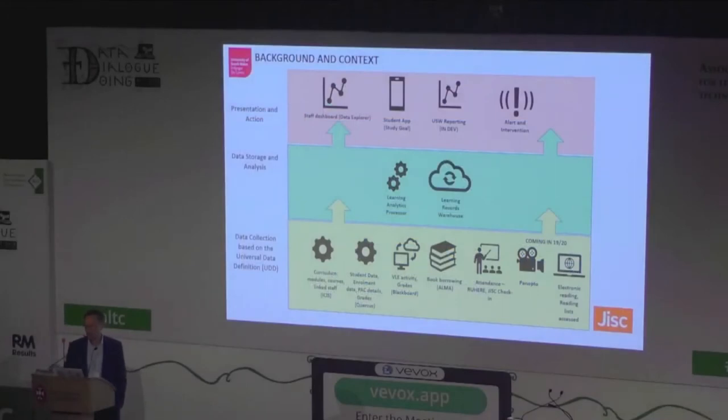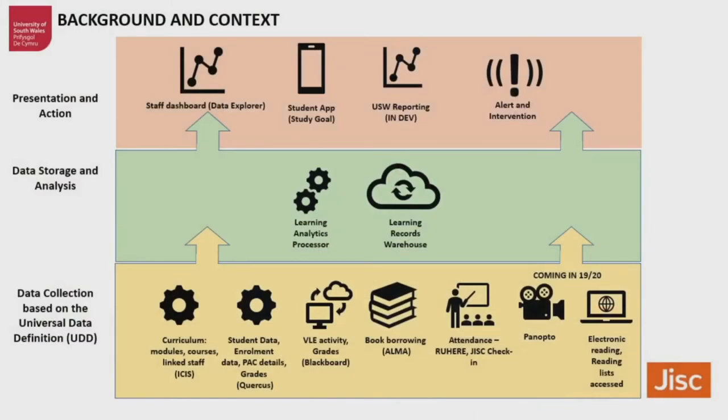The schema of what an analytics service looks like is something like this. At the bottom is all the data that we're collecting about our students. This is the course-level information, module-level information, staff on a module, etc. So going from left to right, then we've got all the stuff about the students, the courses and modules they're enrolled on. And then we're moving into activity, so clicks, visits, VLE, book borrowing, we use the ALMA system, attendance monitoring. There's a veil of tears story about attendance monitoring, which I won't get into. Coming next year, we do have Panopto sessions viewed, and quite excitingly, we've got electronic resources accessed through the library.